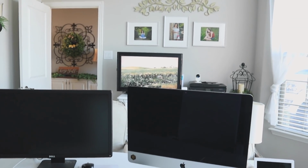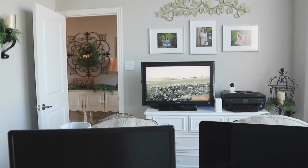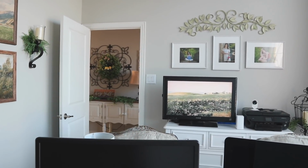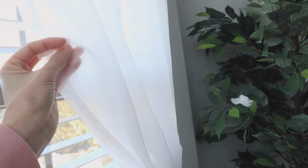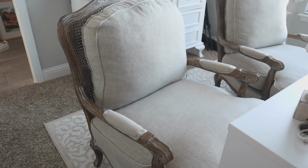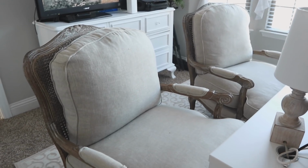And then here is the view from the back wall. The TV is probably my favorite feature in this room. I love watching movies, TV shows. I usually have it on YouTube. It's actually on YouTube. I just have it on a TV framed art. Here's what the curtains look like at the bottom. I just tied them in a knot, and I went with these kinds. I just think it makes it look so pretty and girly. And then here's the view from this perspective, and just so that you can see the chairs.